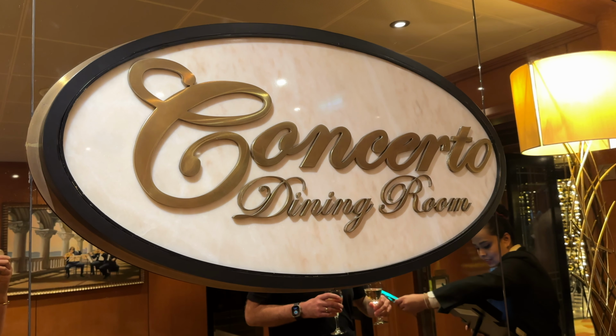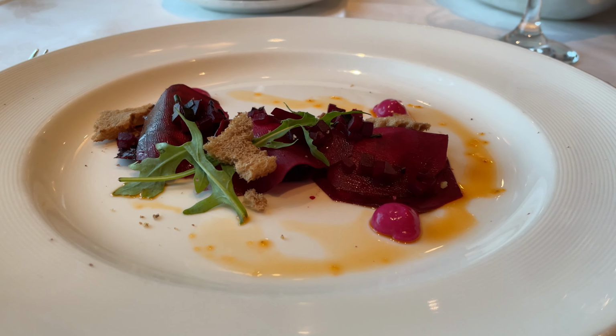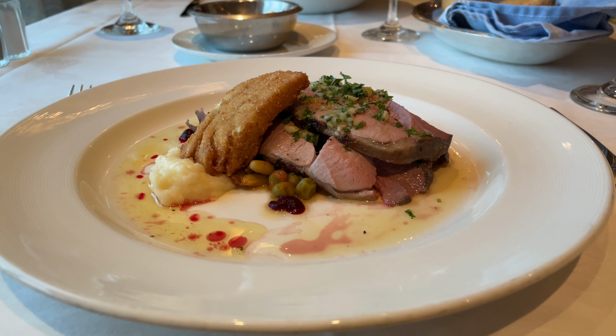Concerto is another one of the 3 main dining rooms and it's on deck 6, just behind the Piazza. We actually had another brilliant table right by the window for this dinner. I'm not sure how that keeps happening and how we keep getting these great seats, but I'm not complaining. And just like in Allegro, the food here was delicious.